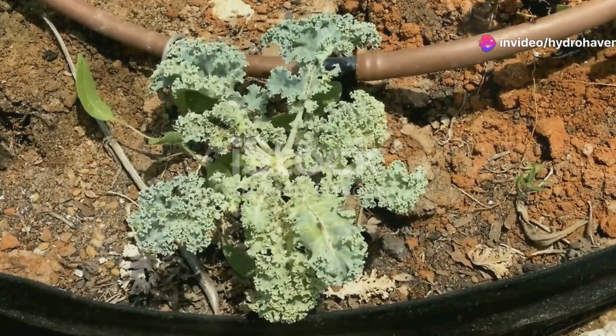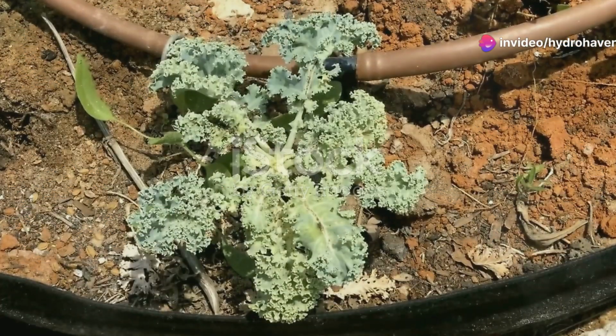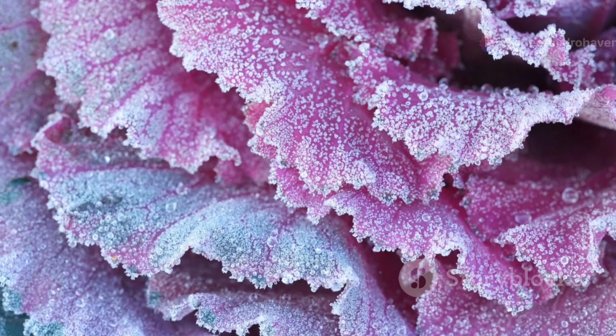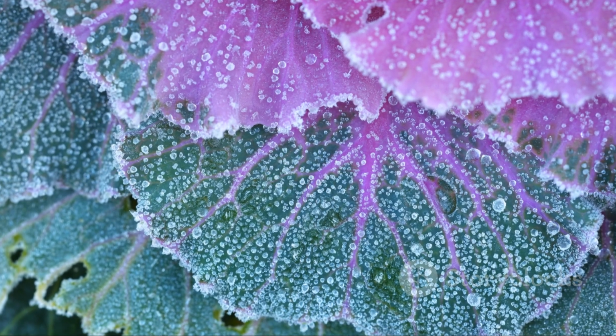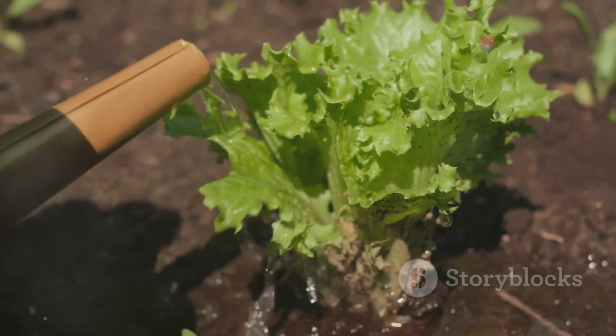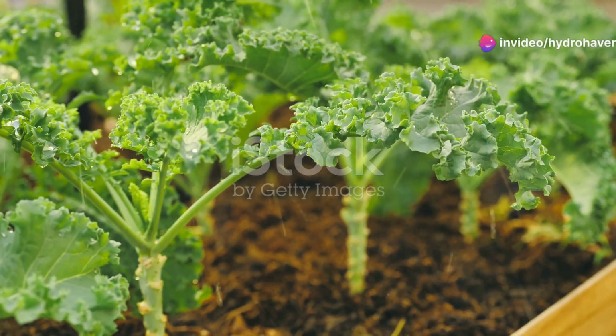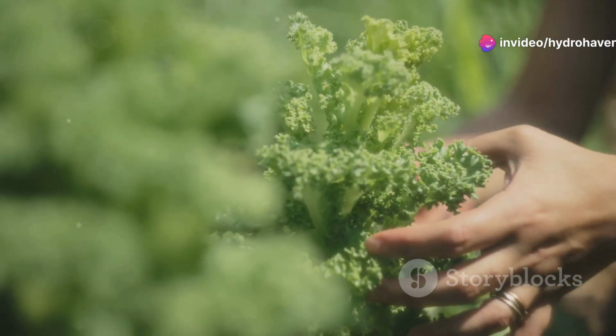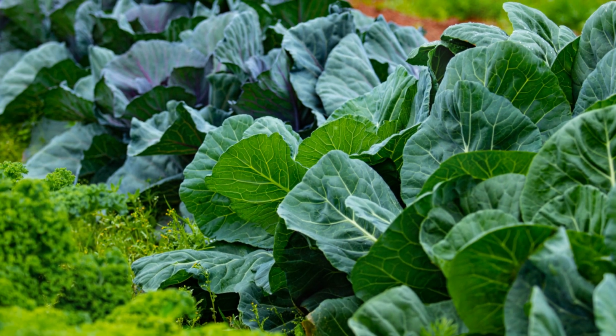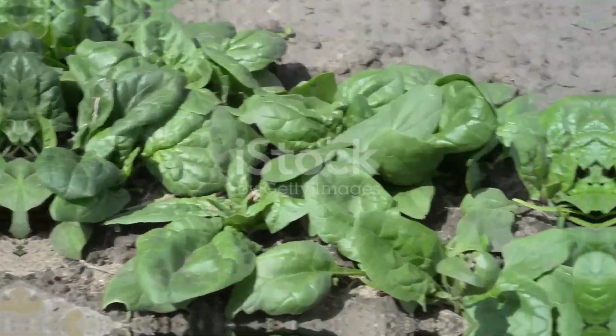Kale is a nutritional powerhouse that's incredibly cold tolerant. This leafy green can survive temperatures down to 10 degrees Fahrenheit and often tastes better after a frost. Plant kale in full sun to partial shade and water consistently, keeping the soil moist but not waterlogged. To protect your kale from pests, try interplanting with strong-smelling herbs or flowers.